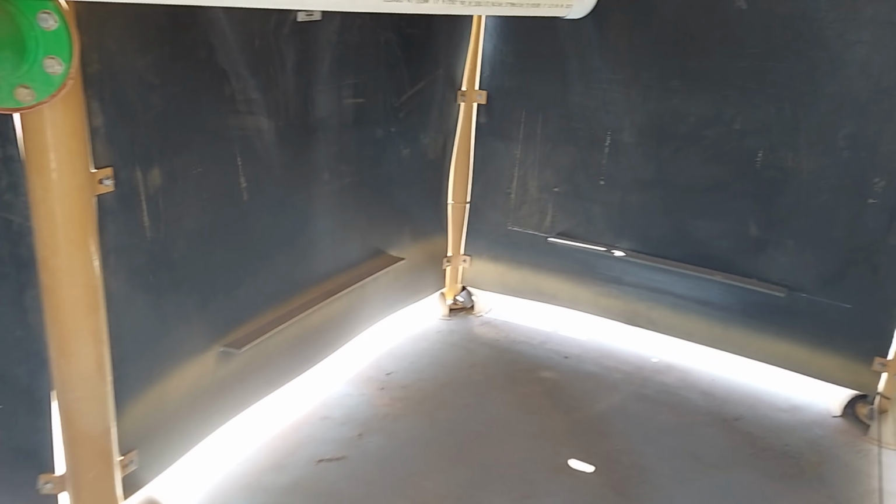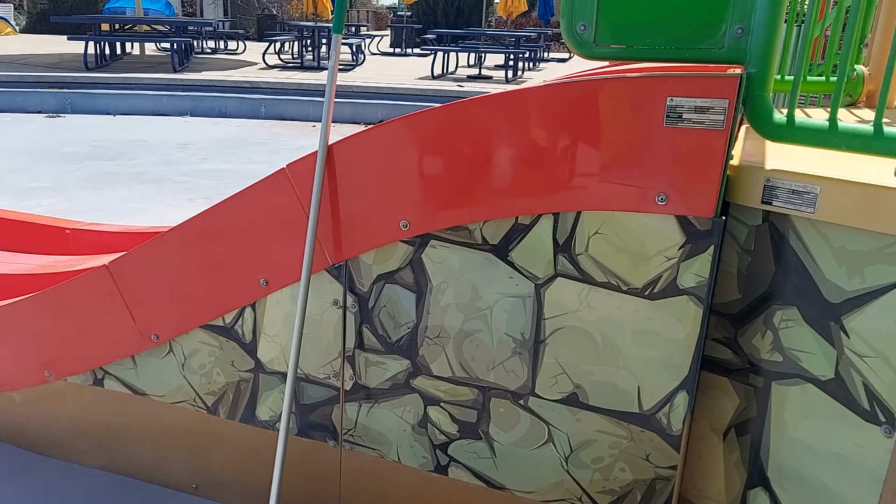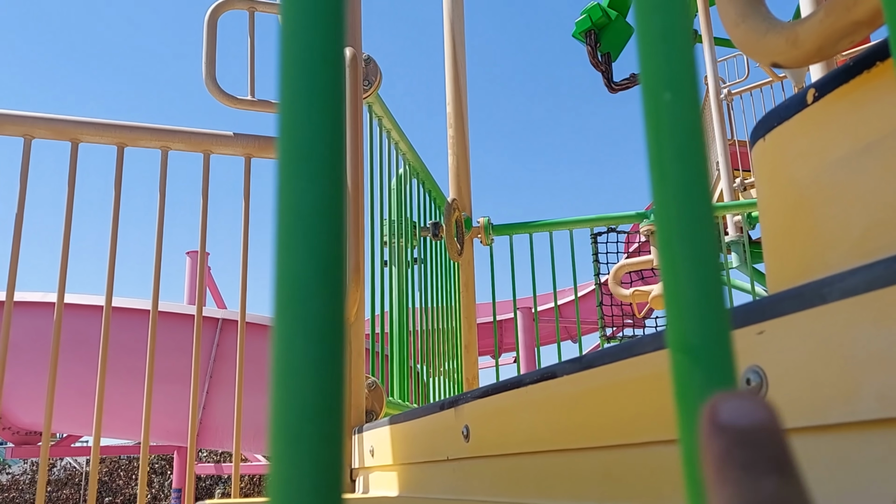So this is the underside of the attraction. This is where I'm at, under the red slide right there. See these white things right there? Focus right there. Those guys are controlled by that valve right there, and it feeds from right there.